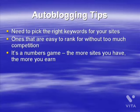But basically, auto blogs are a numbers game. The more sites you have, the more you earn. Don't expect a single auto blog to make you rich. It's highly unlikely. But if you've got 1,000 or 2,000 or 10,000 or 100,000 of these sites, then they're likely to make you extremely rich. So you do need to think about that. It is a numbers game.